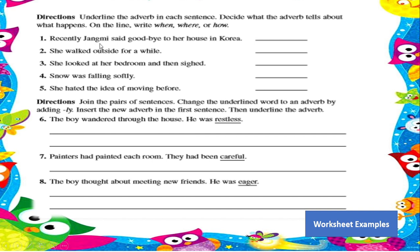Recently, Janjmi said goodbye to her house in Korea. Janjmi said goodbye when? Recently, it talks about when. She walked outside for a while. Where is the adverb here? Outside. Does it talk about when, where, or how? Where, yes.